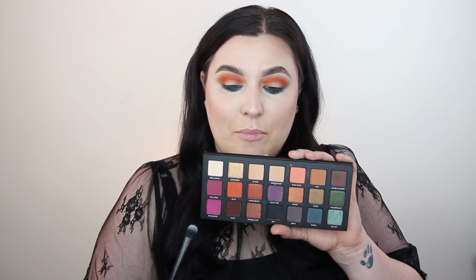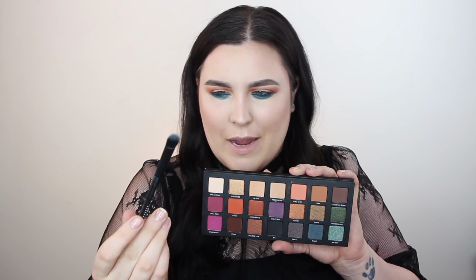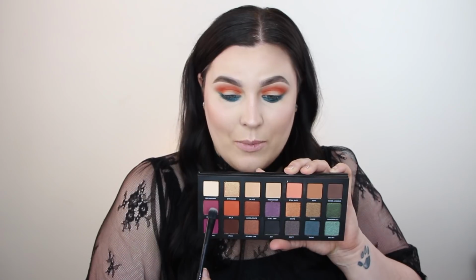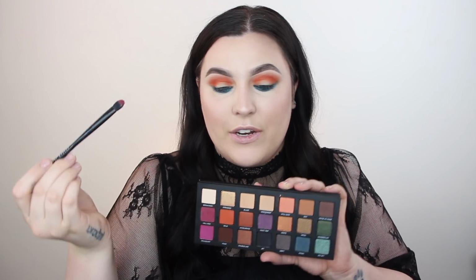I'm gonna switch my brush. This is more of a kind of flat shade dual fiber. It's a NYX brush. I'm gonna go into Hellride. And then this is going to go all on my lid, and then I'm gonna blend it out as well.